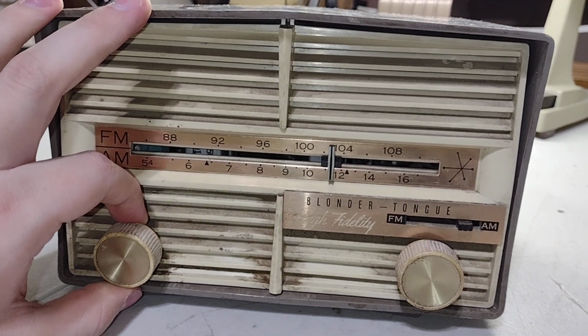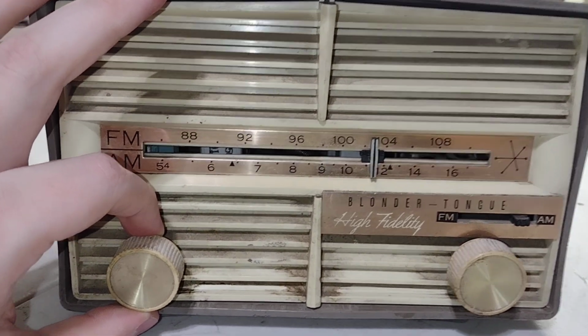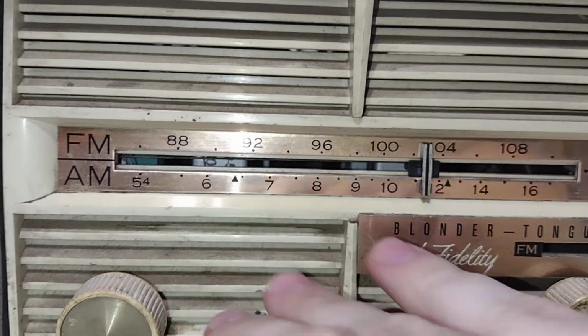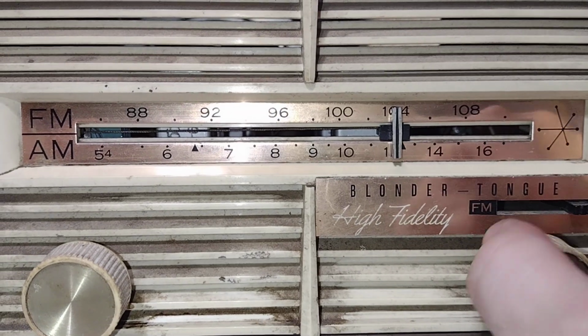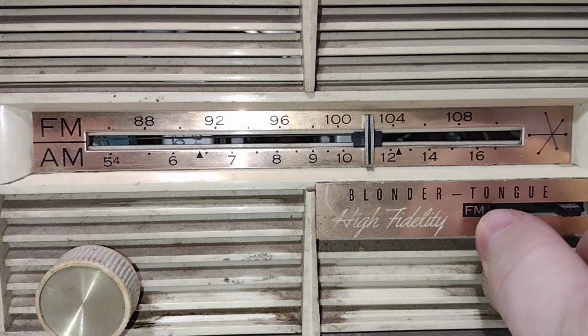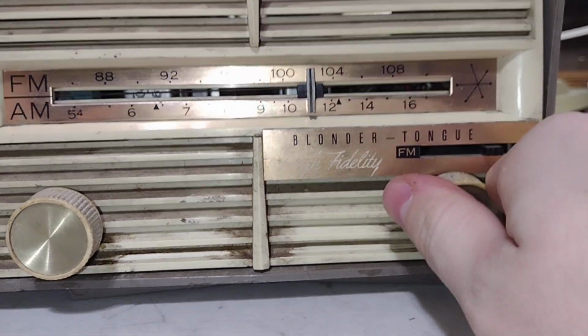But first off, it's just a strange design because you can see all the way through this dial. There's no backing behind it. You could stick a toothpick in there and hit whatever's back there. I think that's an incredibly cheap design.